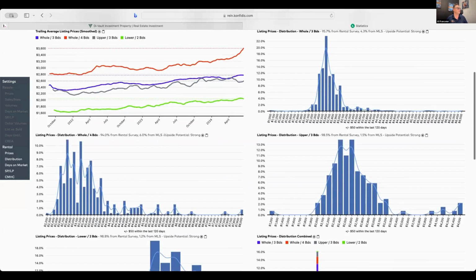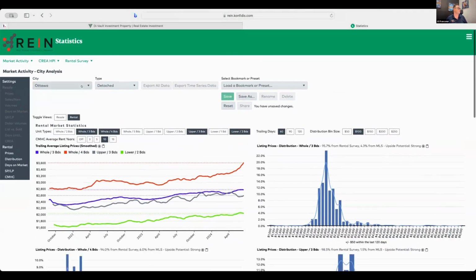So there's Ottawa. You can see 2-bedroom rents in Ottawa, very strong, very smooth, and just growing. Tick, tick, tick, tick, tick for 2 bedrooms in Ottawa. 2050, 3 bedrooms, very strong as well. So Ottawa, very, very strong over there. What other markets do you guys want me to cover?